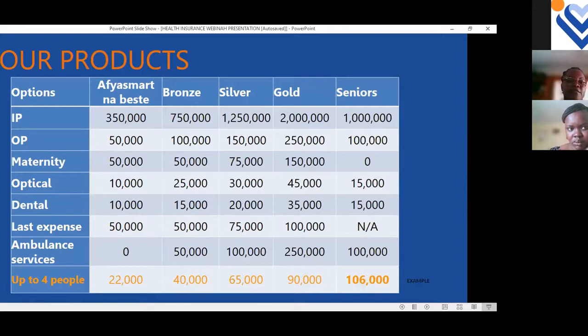The Afya Smart Nabeste takes up to a maximum of six people. As you can see on my screen, these are the benefits. For Afya Smart Nabeste, the maximum number is six people. So if you are up to four people, you pay 22,000. And if you want to reach the maximum number, which is six, each extra person tops up 1,000 shillings.